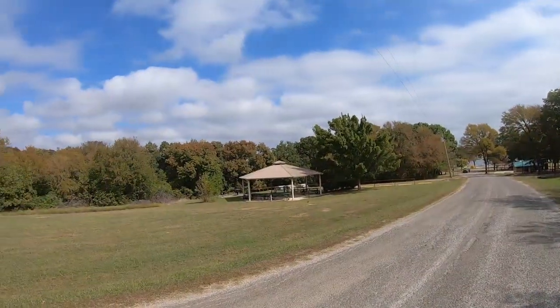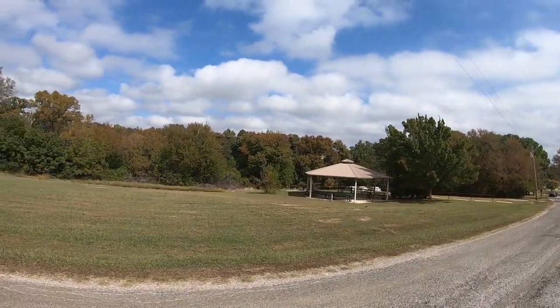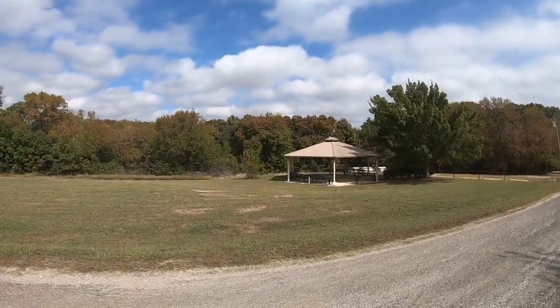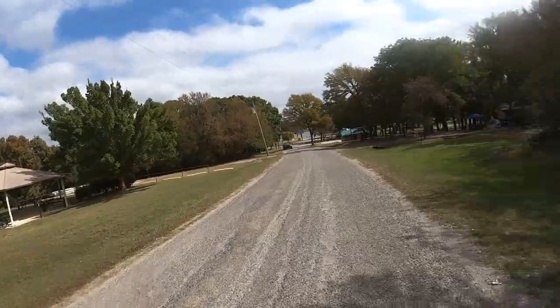They have two group pavilions here at Caney Creek. That one's the larger one. Great big cooker. All right, more to come.